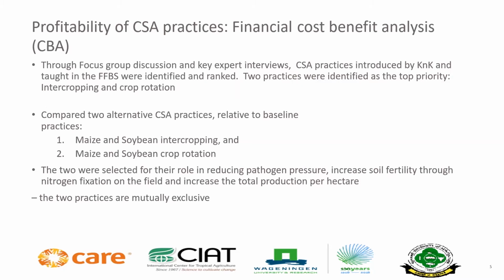So I'm going to take you through the profitability, because as the other 2 speakers were talking, I was seeing some of the constraints they were mentioning. In our study, we wanted to know: we may come up with some very nice recommendations, but the question at the end of the day is, will these farmers be able to implement these practices? Is it doable? So we had to look at what we call financial cost benefit analysis.